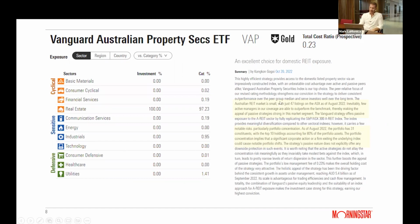There's only 47 listings on the ASX. And when our analysts look at such a concentrated market, and we'll see how concentrated it is on the next slide, the answer is very. And they compare that to other options. So this is a passive ETF. It is tracking an index. So when it compares it to an active manager that's playing in that Australian real estate investment trust market, our analysts think it's very, very difficult for an active manager to beat them because of the concentration in that index.